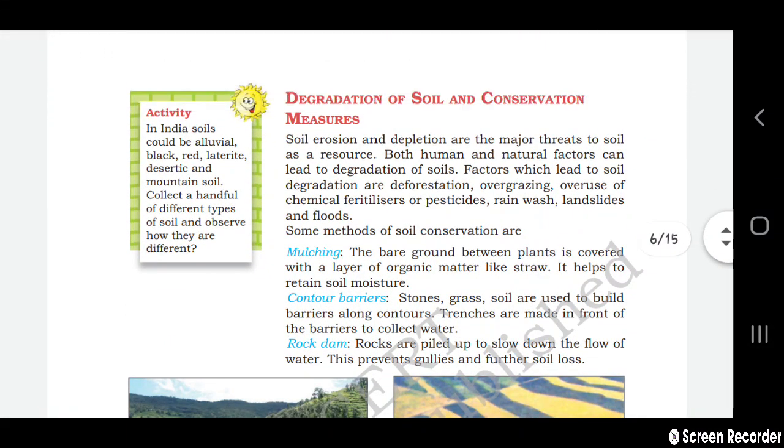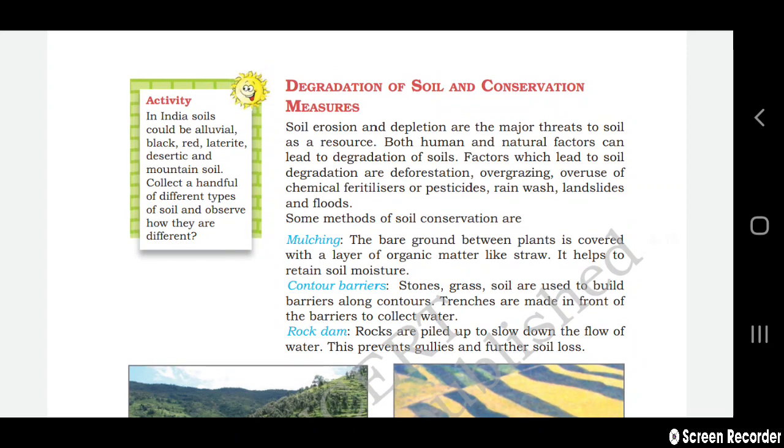Next is degradation of soil and conservation measures. Soil erosion and depletion are the major threats to soil as a resource. Both human and natural factors can lead to degradation of the soil. Factors that lead to degradation include deforestation, overgrazing, overuse of chemical fertilizers or pesticides, acid rain, landslides, and floods.